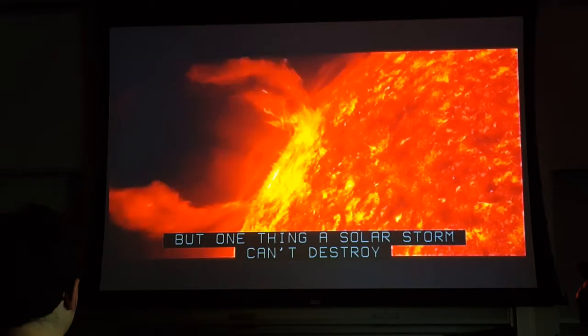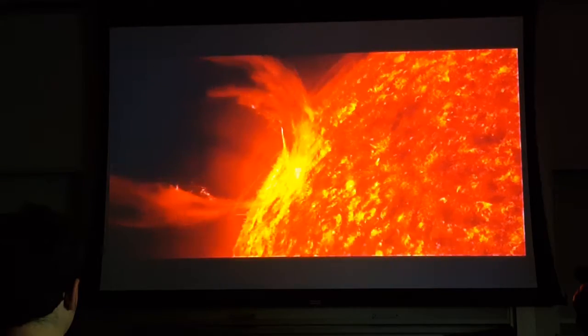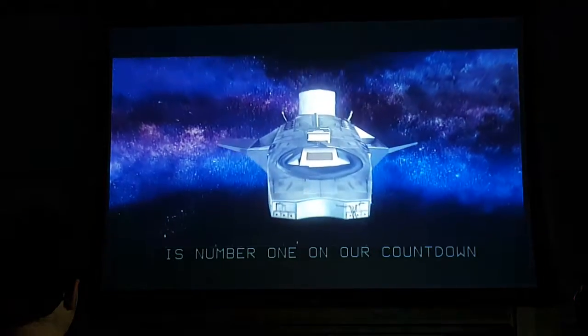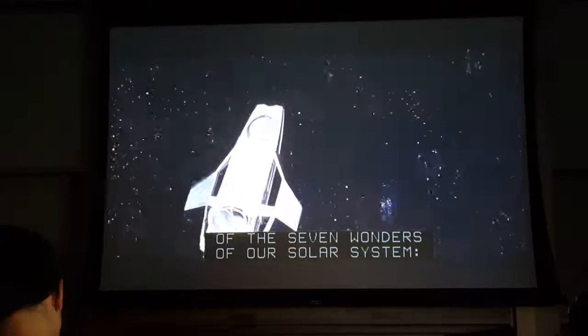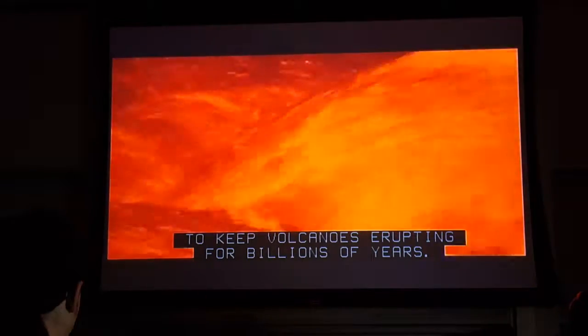But one thing a solar storm can't destroy is number one on our countdown of the seven wonders of our solar system. It's the fifth largest planet. One-tenth of its surface is permanently covered with ice, and its hot interior has been churning up enough magma to keep volcanoes erupting for billions of years.